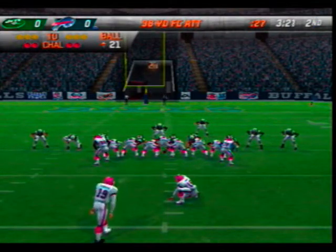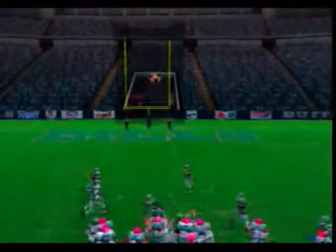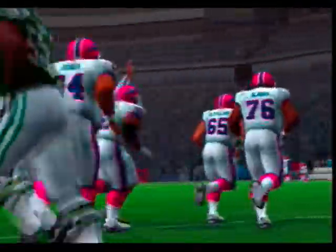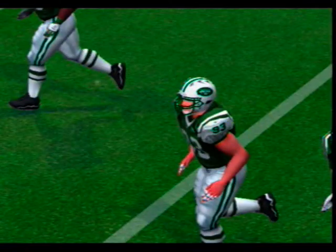Number 19 will put them in the lead if he makes this. The kick is good. And give credit to the kicker there. It's nice to have a guy that can make your drive worth three, even if you don't get it into the end zone every time.